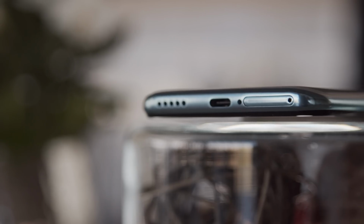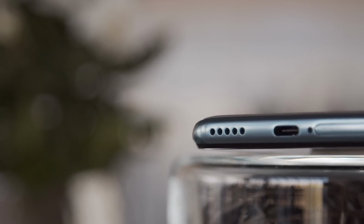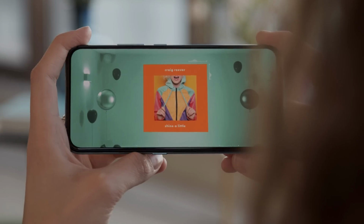On the bottom of the phone, you'll find a USB-C port, at long last for this series of phones, and the single bottom-firing speaker. It's nothing fancy, and the audio quality was average, but the loudness was excellent.